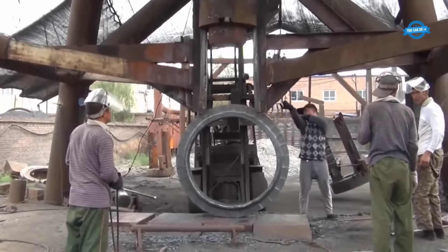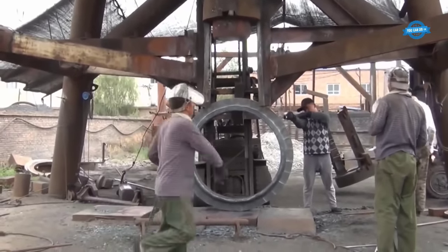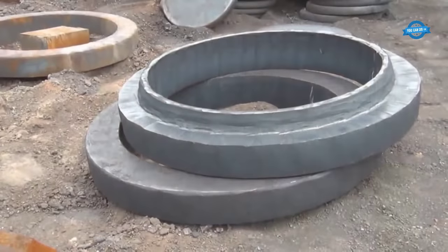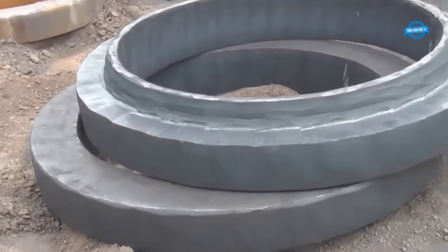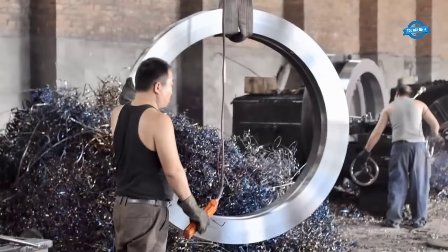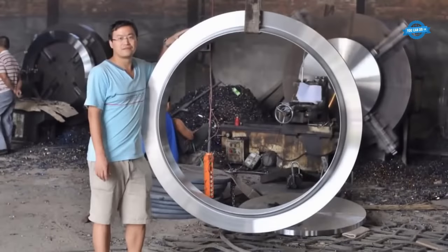Future directions. As forging technology continues to evolve, there are several promising areas of development. These include the use of advanced materials like carbon fiber composites, further automation with robotic systems, and increased sustainability through recycling and reduced waste.